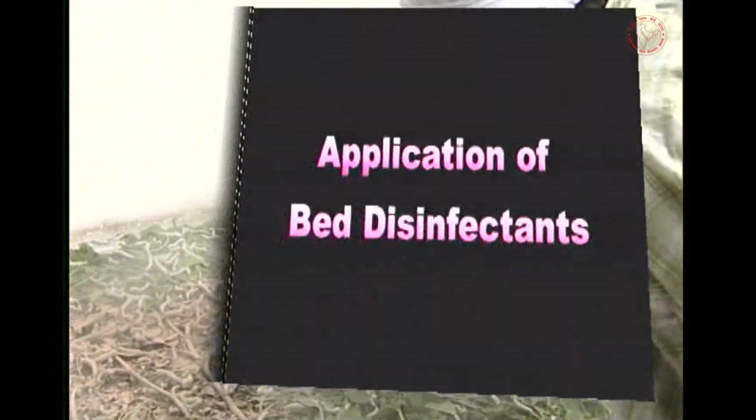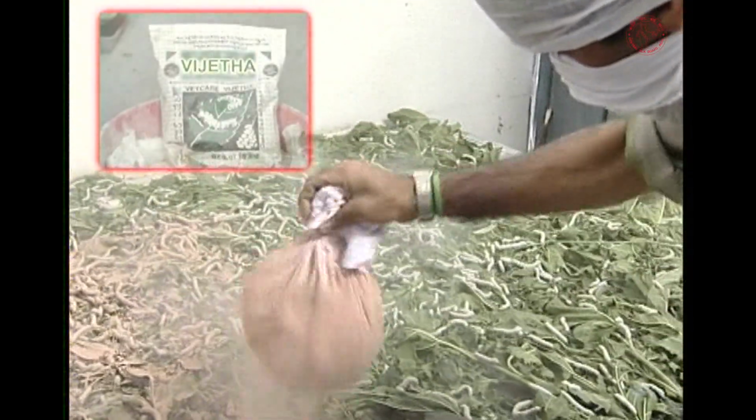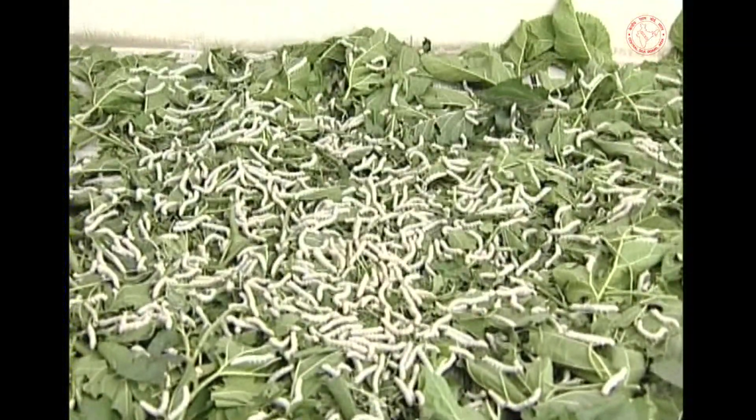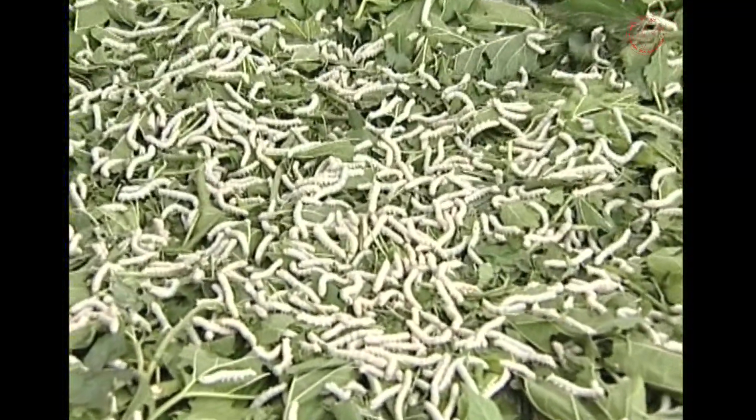Application of bed disinfectants. Apply bed disinfectant Vijetha as per the recommended dosage. However, do not dust when silkworms are feeding or under molt.